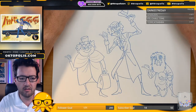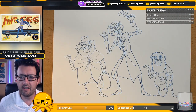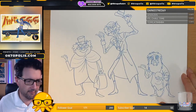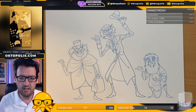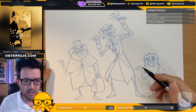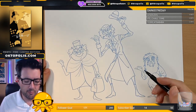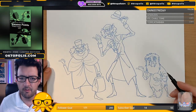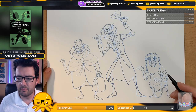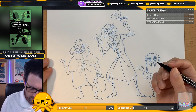Today we are going to have a ton of fun drawing the Hitchhiking Ghosts from the Haunted Mansion. Oh my gosh, some of my favorites. I don't know about you guys, but I love the Haunted Mansion. Absolutely one of my favorite attractions at Disney. So thanks for hanging out today for a little spooky Haunted Mansion artwork. Should be a lot of fun. I've been looking forward to it, and I think you guys will enjoy it too. So let's just dive right in.